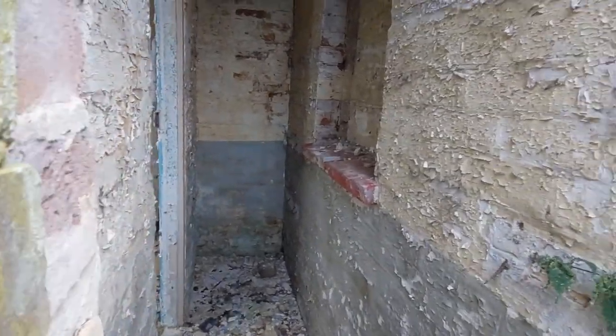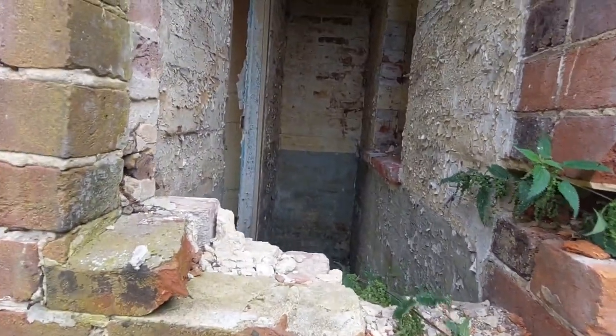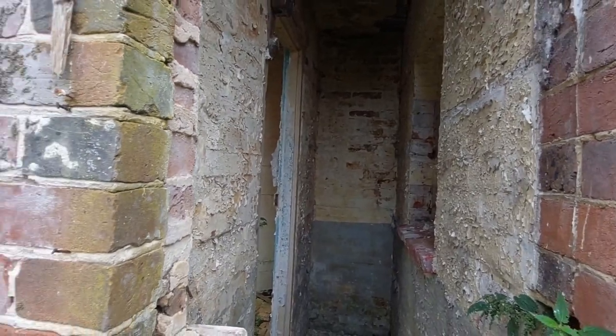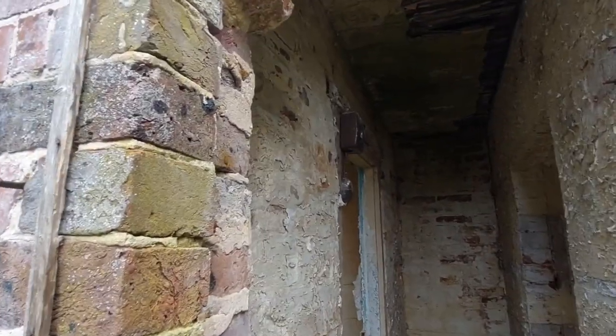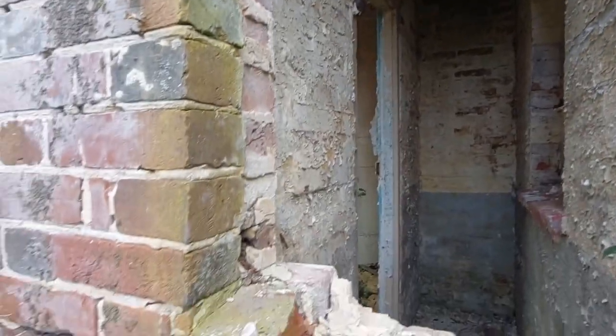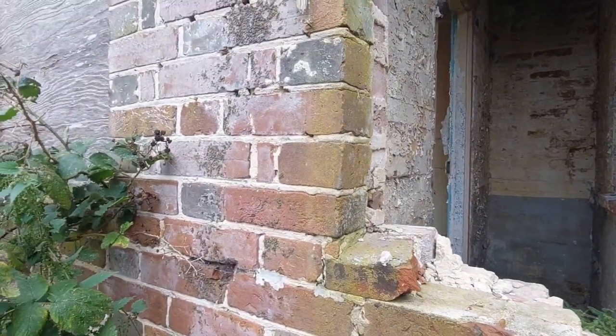There you go, you see it from the inside. One from the outside, I mean. But what's that on the wall there? I don't know what that was, but yeah.